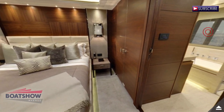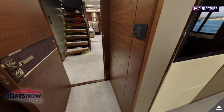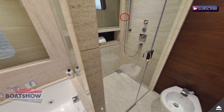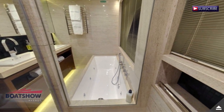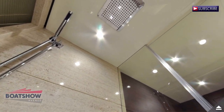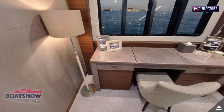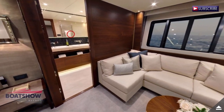We are now entering the forward VIP cabin. Here we have the forward VIP head. Here we have the forward VIP shower. Here we have the aft VIP cabin port. Here we have the aft VIP cabin starboard.